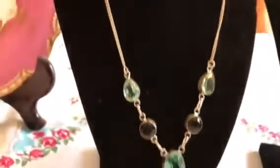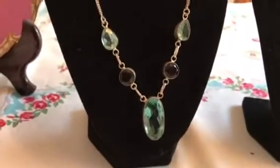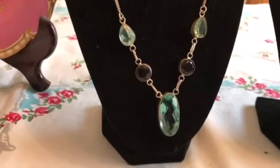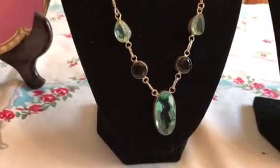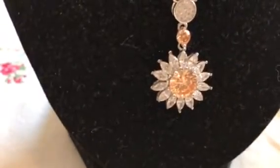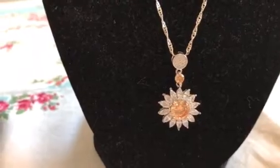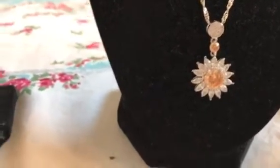So here's what I got. This is a sterling silver chain with blue topaz and onyx gemstones on it, and the chances were $40. So this was not cheap, but it was helping out a children's charity, and so it was definitely worth it. So that was a really nice item. I also got this. This is sterling silver with, I'm sure they're cubic zirconia, and here's kind of a close-up on this. It was 40. I got several.